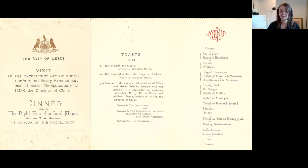So there's a fashion for French food, as we saw in what Helen was showing us as well. And there's no explanation of what the food actually is, so it assumes a knowledge of the French language. The fashion for French food was encouraged by lots of celebrity French chefs at the time. And so we see a completely different scale of food here.